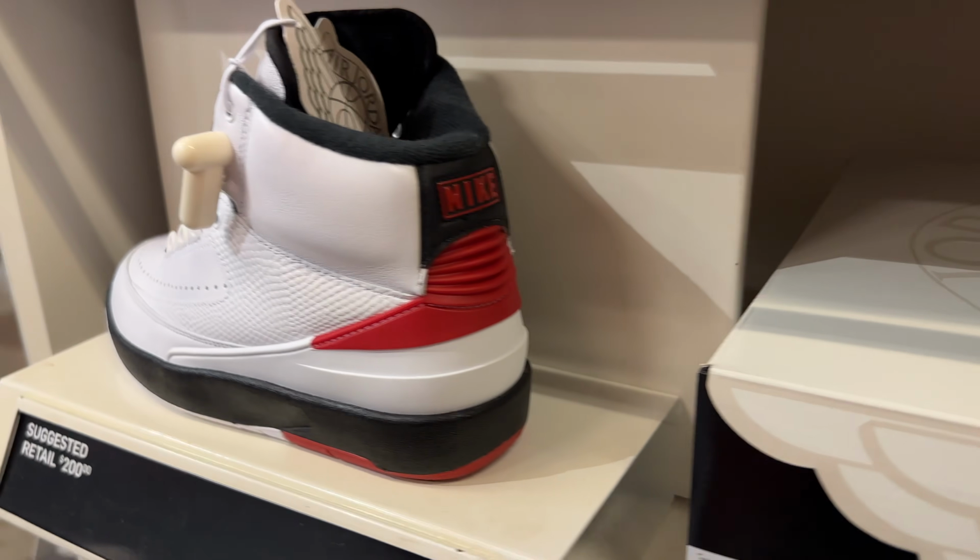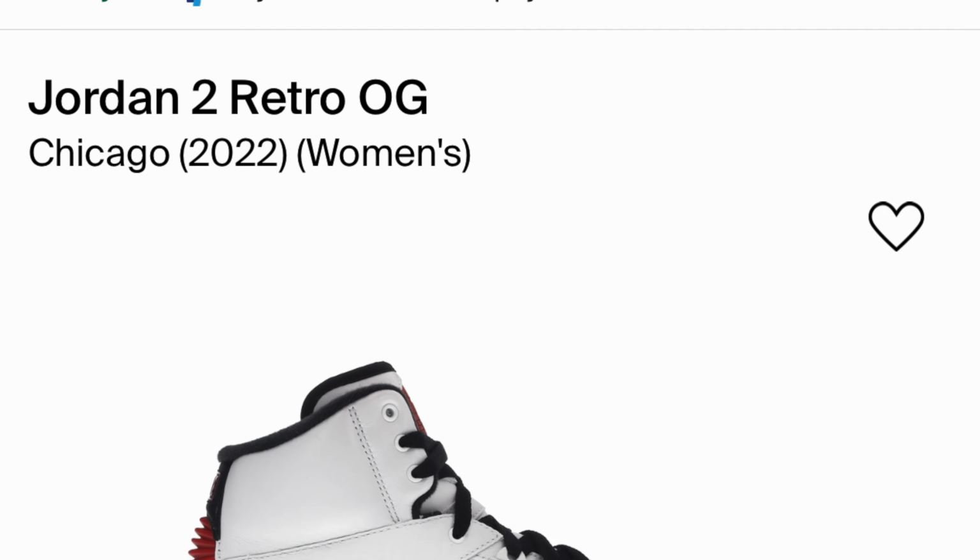The only other shoe I really wanted to grab were those OG 2s for my wife, but I looked on StockX and they're going for like $80, and they were selling there for $200, maybe with 20% off. And even then it's still $160, so definitely not worth it.